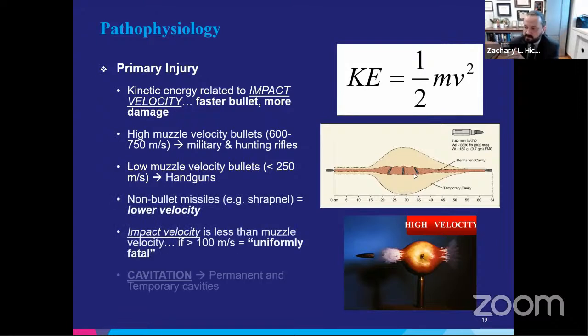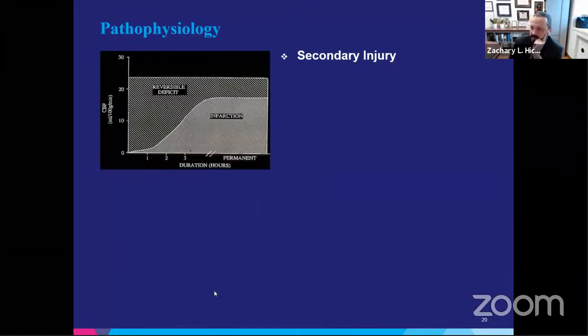High muzzle velocity bullets, such as military and hunting rifles, are several times higher than that of handguns, and are much more lethal and much more likely to cause higher amounts of damage. The impact velocity is much lower than the muzzle velocity, but if your impact velocity is more than 100 meters per second, that's almost uniformly fatal. And then again, this cavitation causes the permanent and temporary cavities to form.